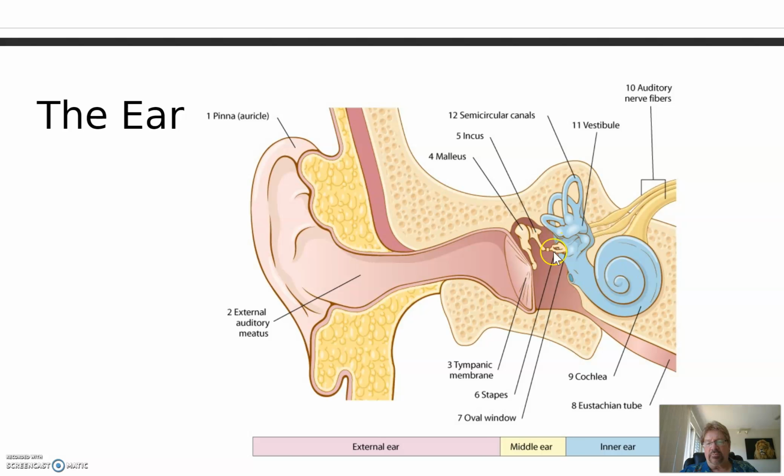And it passes those vibrations on into this structure called the cochlea. The part that's shaped like a snail shell is called the cochlea. And these up here are called semicircular canals. The semicircular canals control balance. The cochlea determines hearing. And it has auditory nerve fibers, or vestibulocochlear cranial nerve 8. Here's the vestibular apparatus, and here's the ones from the cochlea for hearing.